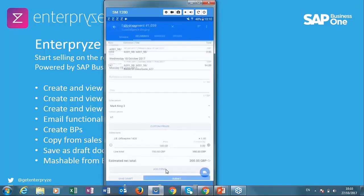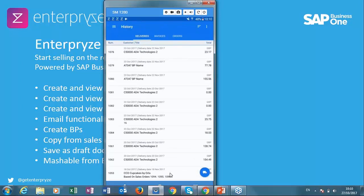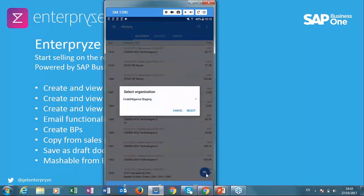If I want to come back and create a document from scratch, I have here a little icon. In this case, because I am on delivery, it shows like a minivan. So I click on this button, and it will ask me which organization I want to work for. Imagine if I work for a different organization, then I can choose which one I want to work for.